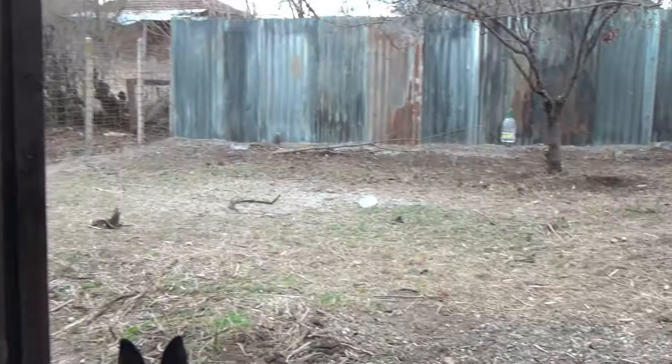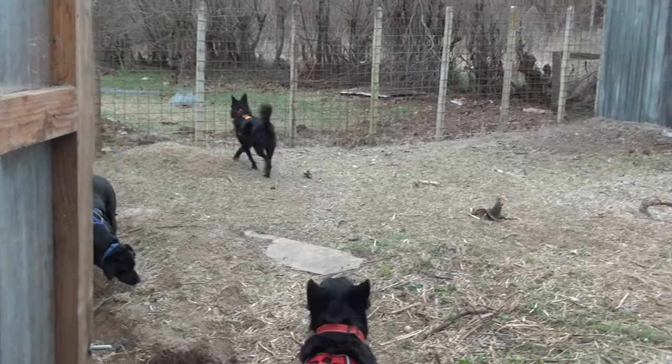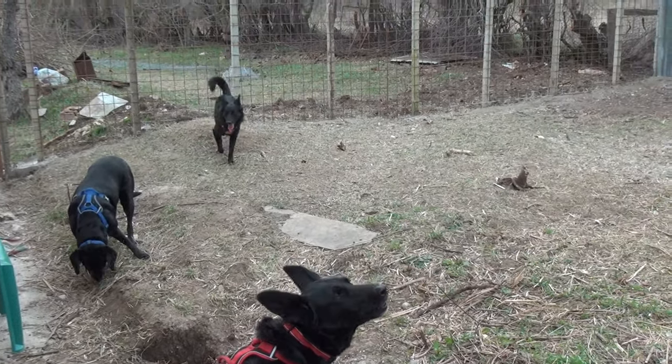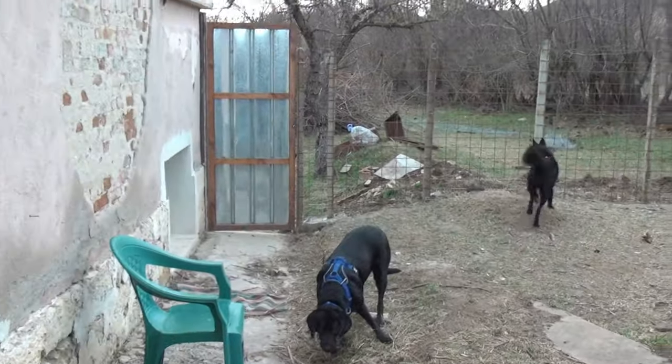This is the north facing part of the house, so it's nearly always in the shade, so even in the summer it will be not too hot for them here. Plenty of shade, plenty of shelter. So I finally have a place where I can leave my dogs in peace, and I know they're going to be safe. Such a game changer. And now it's time for me to go and get a gas bottle refill so I'm staying nice and toasty and warm tonight.